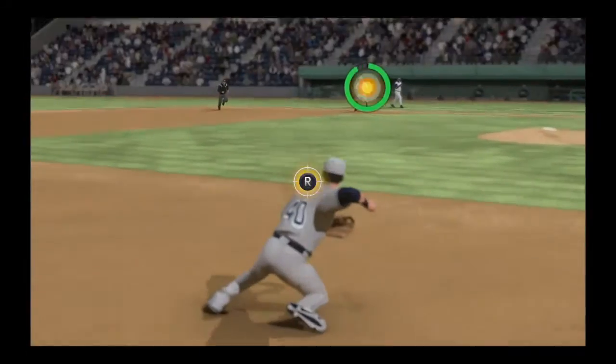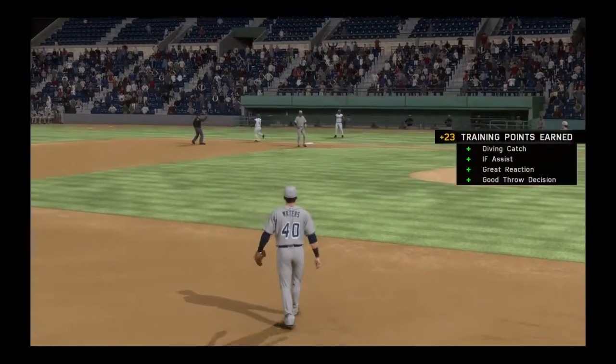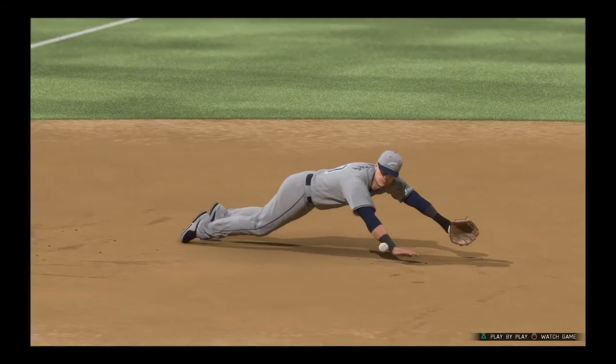Oh, what a play! The throw. It's there, and he's out. Oh, love it. They call it the hot corner for a reason, and this is a beauty to take us to break. More in a moment.